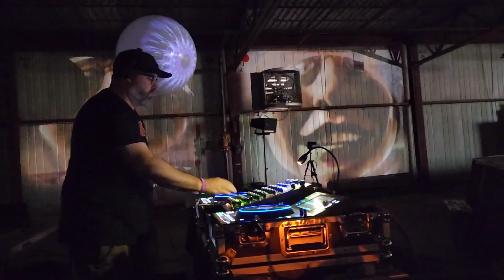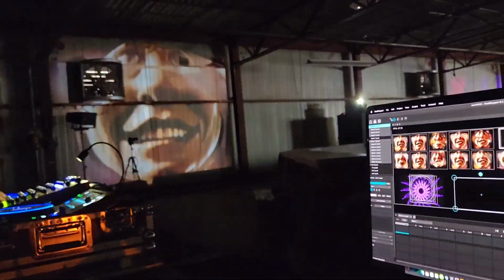So how many projectors are you working with here? Because it seems like you have so many different things going on. I have 4 projectors. So I have 2 going on the back and 2 going to each side. And then I have it programmed to be able to project on the balls as well as the walls, and sometimes vice versa.